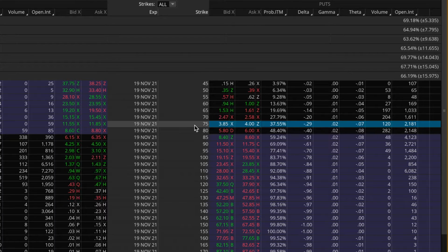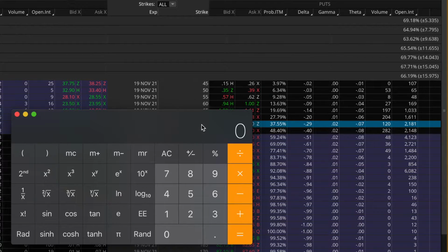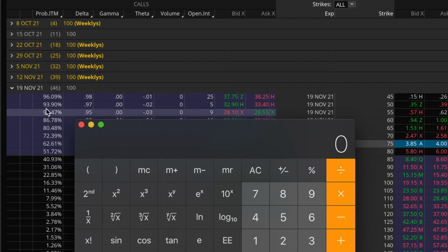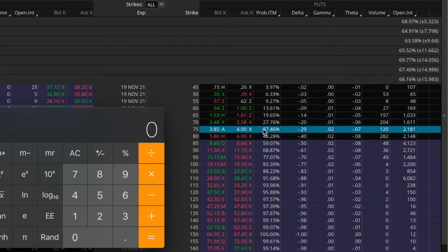Because just to illustrate that, let's bring up the calculator real quick. I'll move this over here. If that were to happen by the expiration date, let's say by November 19th, Peloton does fall all the way down to $71 per share, I'm going to get assigned on my put option, in which case I'll have to purchase 100 shares of this stock at my strike price of 75. So again, first step here is I buy the shares at $75 per share. That's going to cost money, obviously. And then once I have those shares, if I want to get rid of them, I can sell them at the market price for $71 per share.